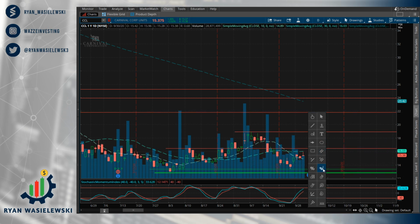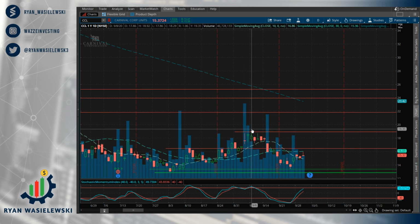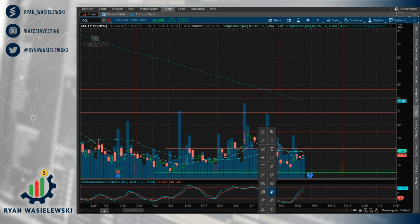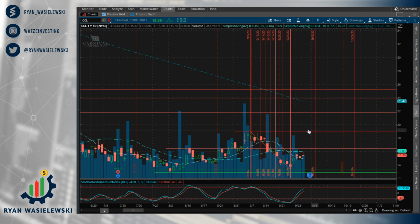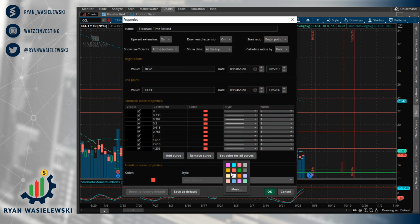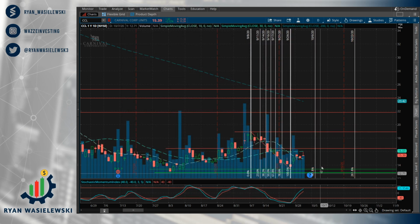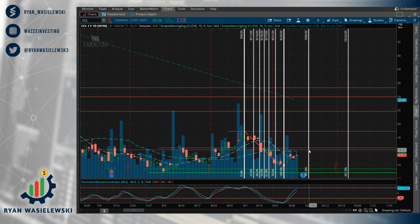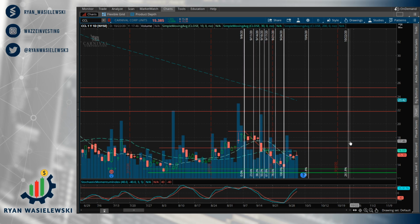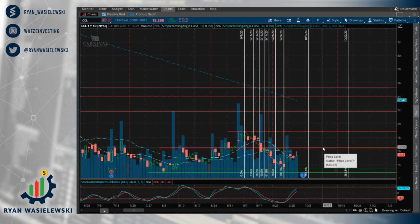Then we can do the time series also. For the Fibonacci time series, we just duplicate it the same way. I'll mark that too to differentiate. Based on this, we can see that we're potentially going to see something around the 6th of October, and then at the end of October too, there could be some events that occur based off of the time ratio from the Fibonacci. So these two dates are key points to look out for and keep an eye on.